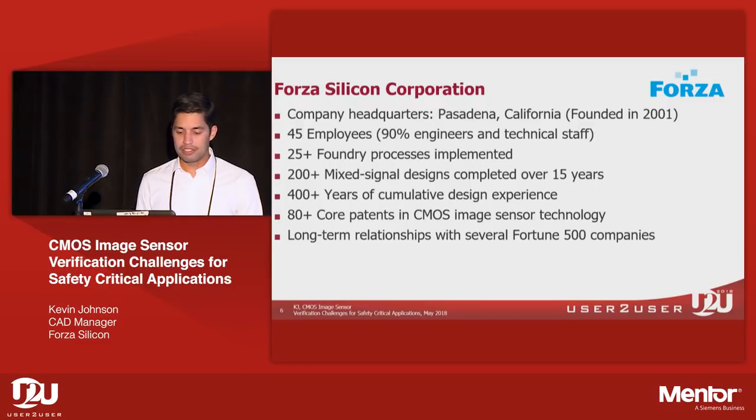80 plus core patents, those are both from inside the company and cross-licensed with nearby companies like JPL, Caltech, and others. So we make sure that we don't have any issues designing the latest architectures for our clients. And finally, long-term relationships, big and small. We work with customers of all sizes.